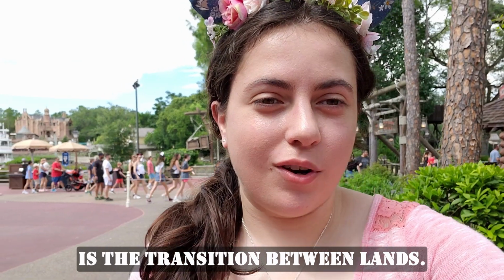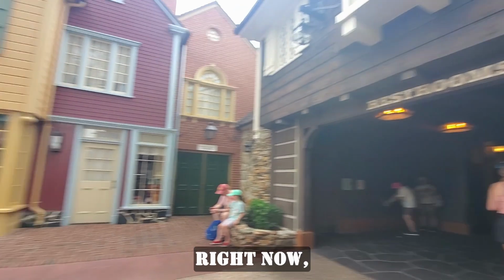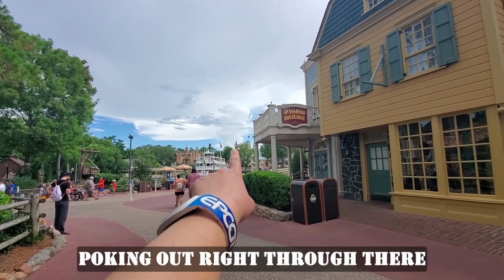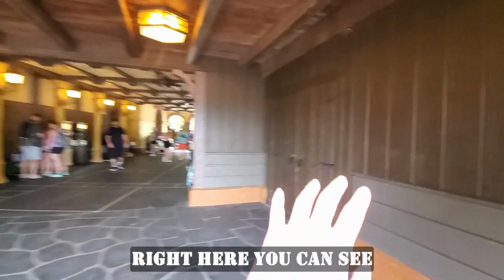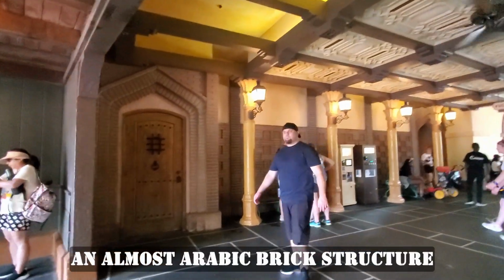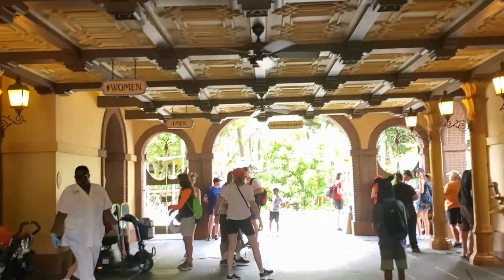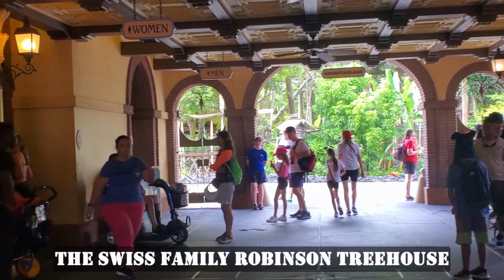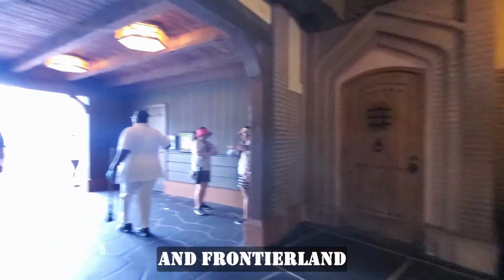Something Disney does so well is the transition between lands. So simple restrooms sign, right? Right now we're in the middle of Frontierland with bits of Fantasyland poking out right through there with the Tangled Castle. However, right here you can see all of the wood paneling representing Frontierland, but here we have an almost Arabic brick structure because right here is Adventureland. So right there is the Swiss Family Robinson treehouse. And you can see how seamless the transition is between Adventureland and Frontierland.